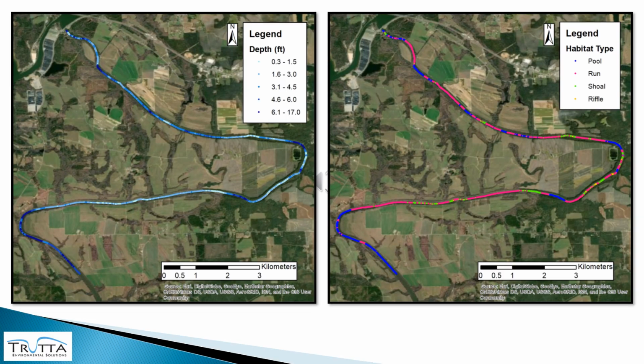After the video is converted into data, GIS layers are created for highly informative results. These 2 maps show color-coded depth and habitat types throughout the Coosa Bypass. Users are now able to zoom into any area for better detail and can also watch video associated with the color coding on these maps.